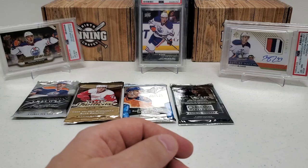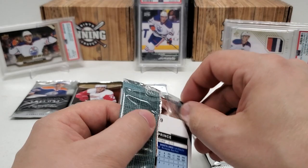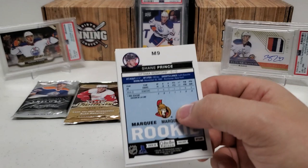Let's do our Platinum next. You guys know the deal with these. Out of the 20 packs, you get one auto per box. There's tons of different parallels out there. I'd take a McDavid in anything in this. I mean, the prices on these have gone way up. Got to remember, for future, I think I said this the last time I did this, but I got to remember to turn the pack over, not to ruin the marquee rookie.